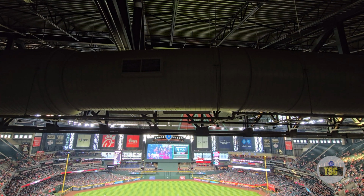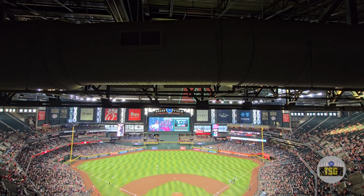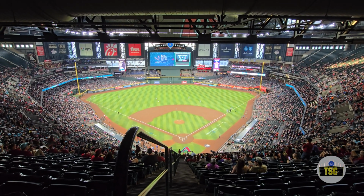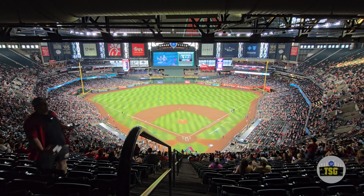The last upper deck row behind home plate was a little claustrophobic with the air conditioning duct overhead, but it was a lot cooler here. I had to move up 5 rows to get a more open view.